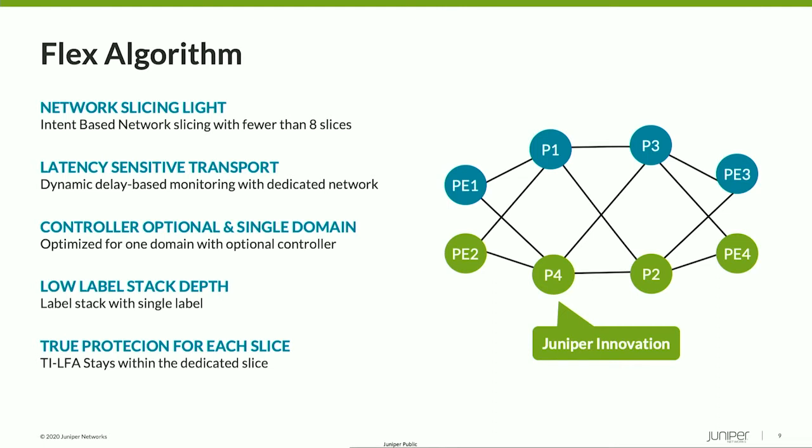So think of it as a concept of soft slicing where every slice is independent, not only for functionality, but even for the protection. Every slice is protected by its own TI-LFA. And this is a very, very powerful concept. We call this intent-based slicing since every slice is mapped to an intent. For example, one slice can be best effort and another can be a latency sensitive slice. This is also perfect for scenarios where we want to map multiple customers to one or more intents. One more advantage of Flex Algo is that it achieves light TE goals with shortest path routing with a single label, which makes it very efficient in terms of label space. This is the most suitable option for architectures where the number of intents or slices required is less than 8.